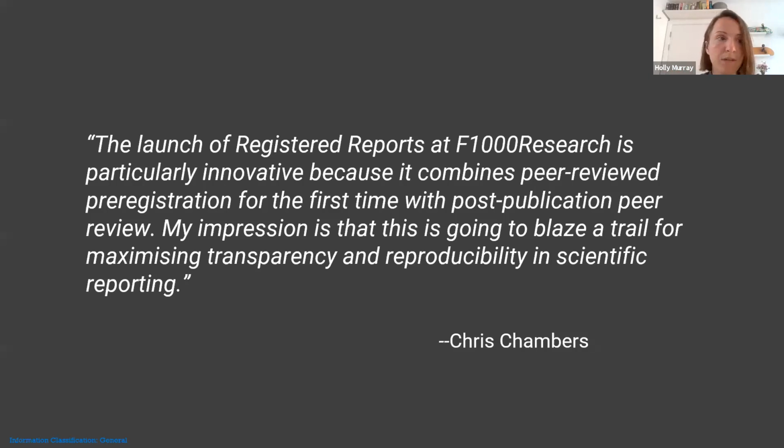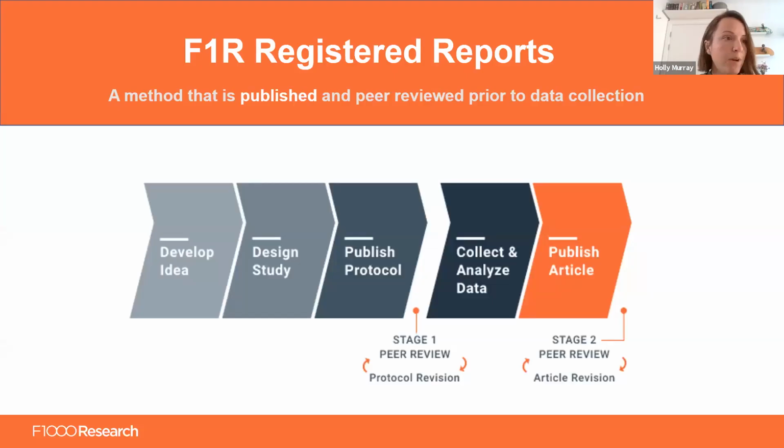And so to talk a bit about how registered reports work on F1000Research, the cornerstone of the registered report format on F1R is that the study protocol will be published and peer reviewed prior to data collection, and we call this stage one. And it's at this stage we ask reviewers to assess whether the protocol is scientifically sound, as well as answer a set of questions tailored specifically to this format.